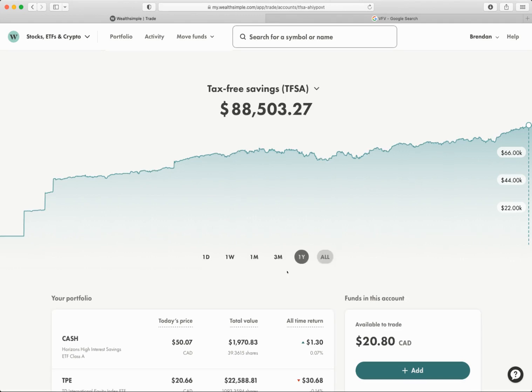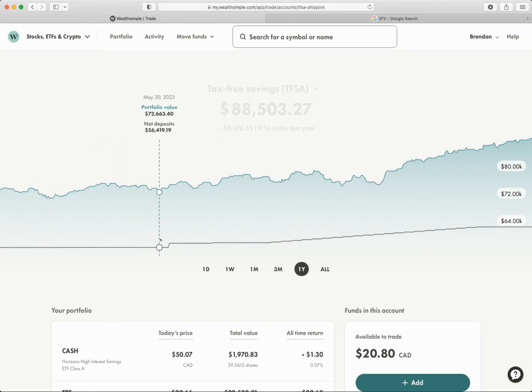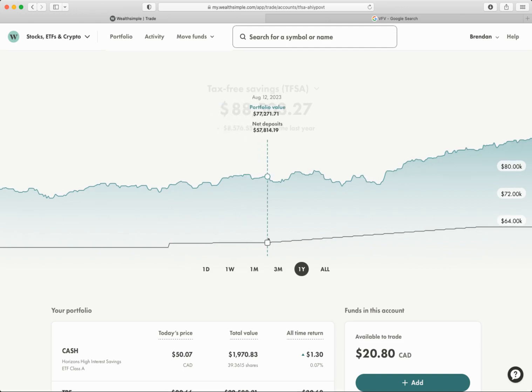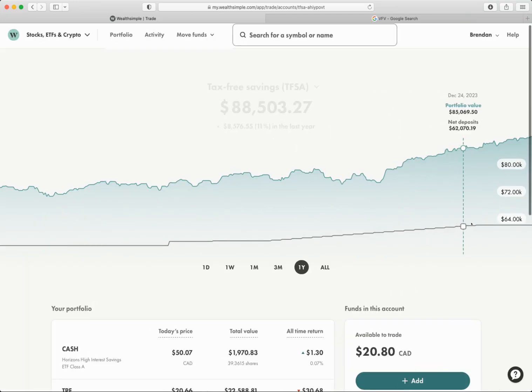So if we zoom in a little bit and just look at the past year, we can see here I didn't really do any deposits, and then here I did 1,200 or something it looks like. And then starting in August of 2023, that's when I really started doing those regular deposits. So as you can see here, it's a very faint increase that's happening all the way till here.